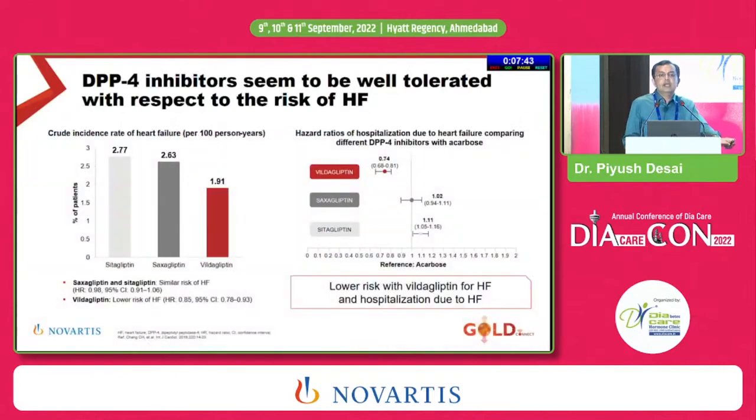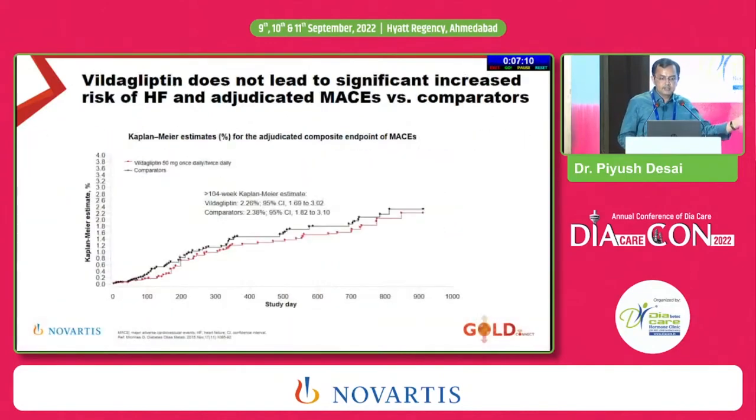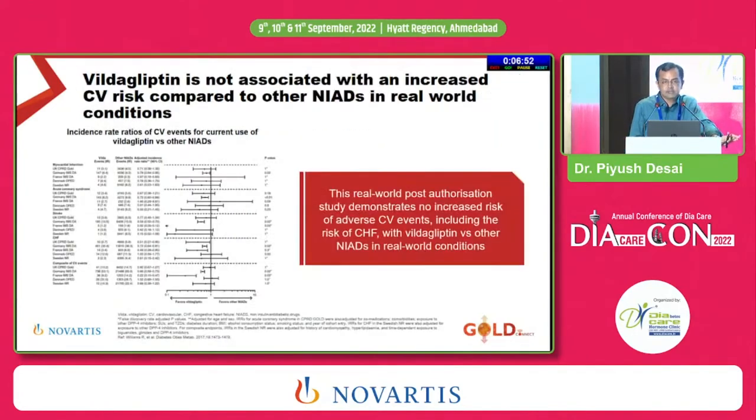What about vildagliptin and heart failure? We have data with vildagliptin from its phase 3 study only, that it is not changing any parameter which increases left ventricular failure. In comparison to saxagliptin, it was 0.74, which was found during the phase 3 study, so it is safe. Even in comparison to sitagliptin, which has the TECOS study showing neutrality for heart failure, it has better results. The Kaplan-Meier curve suggests that the adjudicated composite endpoint of MACE is less with vildagliptin 50 milligram once daily or twice daily in comparison to comparator, and there is no significant increase in any heart parameter, especially heart failure.